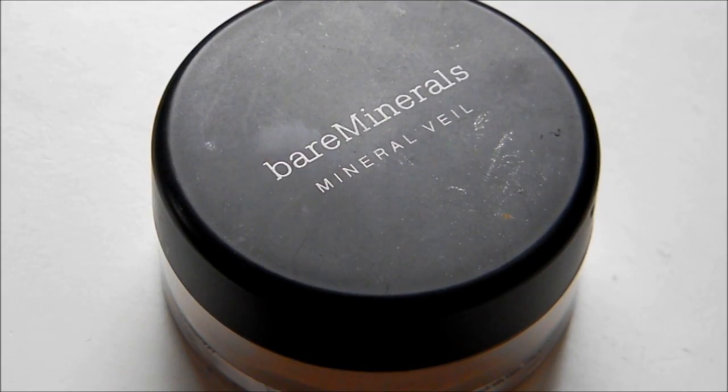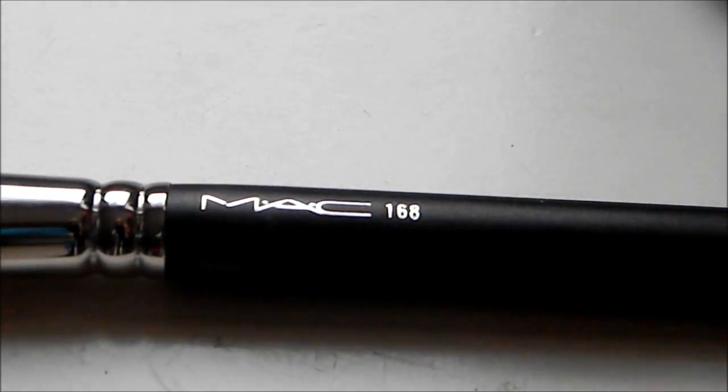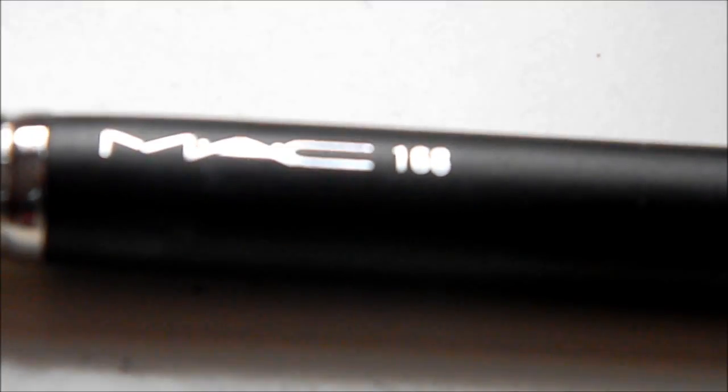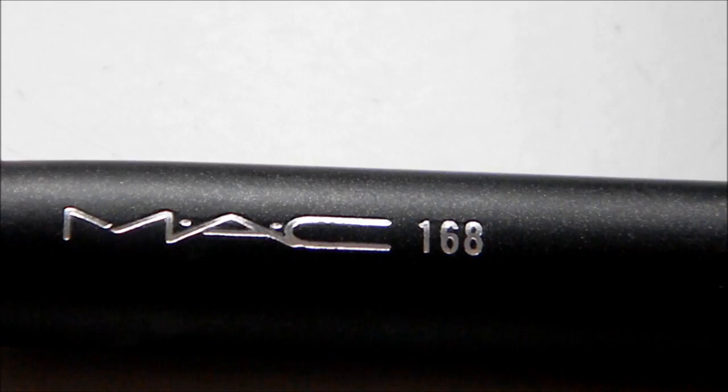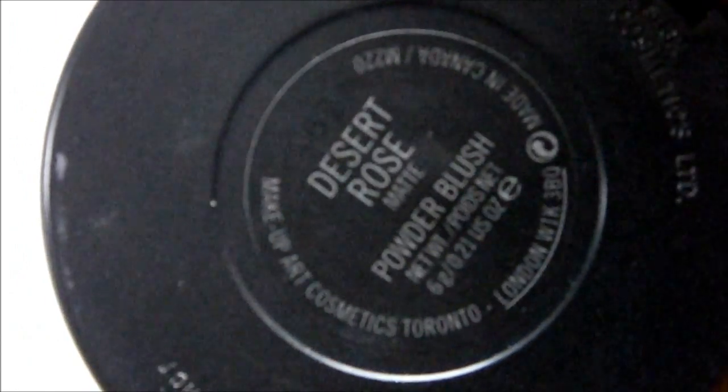So for makeup, I'm using a Bare Minerals Mineral Veil, and I'm just using a regular blush brush, and I am putting it all over my face. Then I'm taking a MAC 168 brush with a blush called MAC Desert Rose, and it is the most beautiful pink color. I'm just putting that on my cheeks.